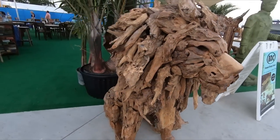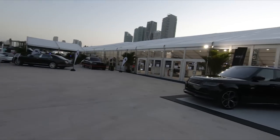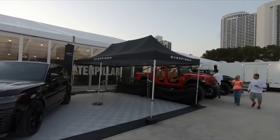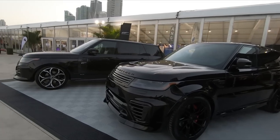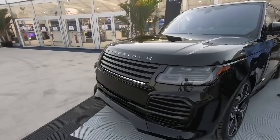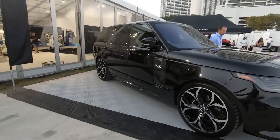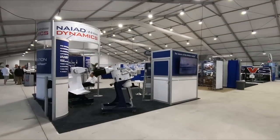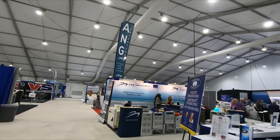Little bit of art here before going to the art shows. That's cool. Yes, Overfinch. This is what I missed last time at the Fort Lauderdale. That's right, they had told me they would be here. So I think I'll need to come back. And then indoors, there's a bunch of convention space here, all sorts of accessories and things of that nature.